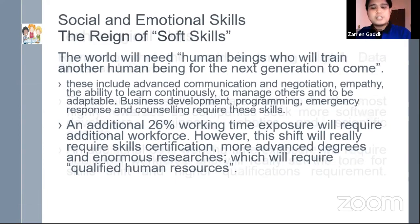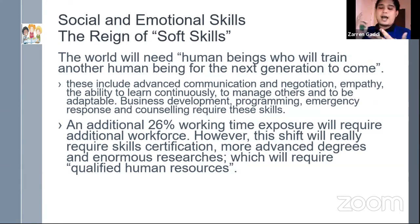Another one is social and emotional skills, the reign of soft skills. The world will need human beings who will train another human being for the next generation to come. These include advanced communication and negotiation. Ano to mga social and emotional skills? Ito yung mga skills na meron tayo under humanities and social sciences, under life sciences, and at the same time yung mga businesses.